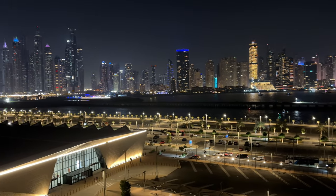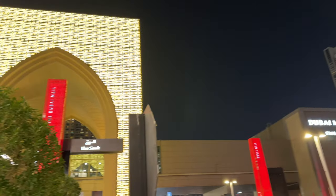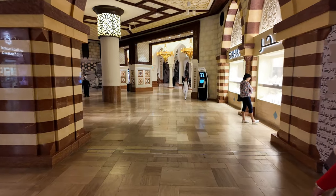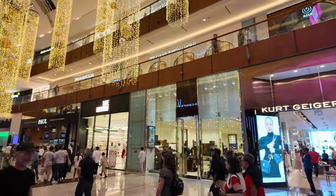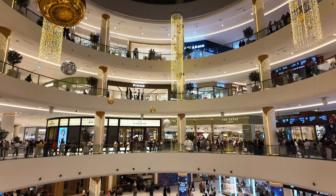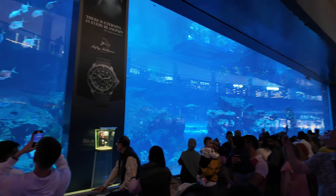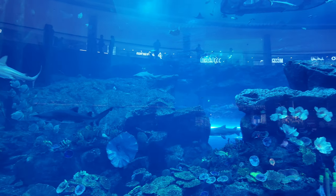It's just so illuminated. Here we are in front of the Dubai Mall. It's one of the biggest malls in the world that I have been to. It's crazy how big it is. There are different themes inside and just wow, it's crazy how they built it. You see shops everywhere, different floors, and so many people just walking here. And there's something crazy: there is an aquarium inside of this mall. You see the fish and also sharks. It's just crazy that they put this inside of a mall.